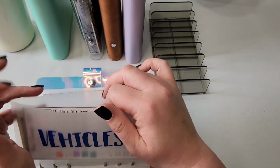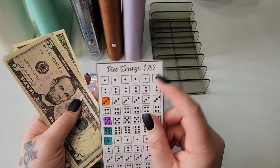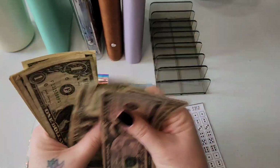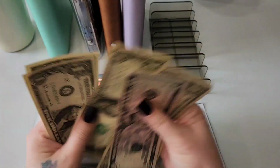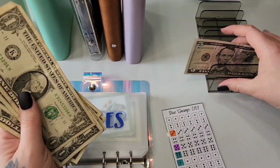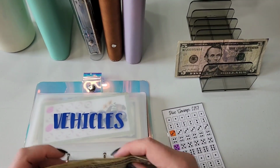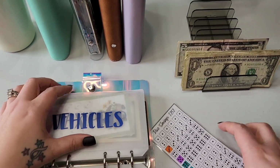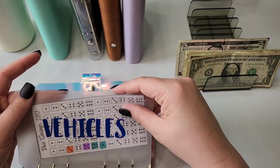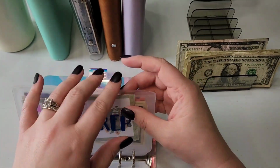But it's necessary. So the first place that I thought I could pull money from is the vehicle envelope with the roll the dice challenge, which is 5, 6, 7, 8, 9, 10, 11, 12, 13, 14, and 15 that I have in there. So I thought I would just put that in there for right now. I will clean this off and maybe start over with it, but that 15 can go in because that to me would be at least somewhat categorically still in the transportation category.